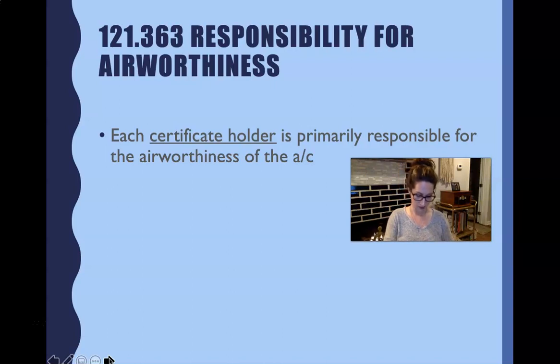Okay, did you find it? It's under subpart L, 121.363. It says each certificate holder, which is each airline, is primarily responsible for 1 and 2. 1 is the airworthiness of its aircraft, including airframes, aircraft engines, propellers, appliances, and parts. And 2, the performance and maintenance.